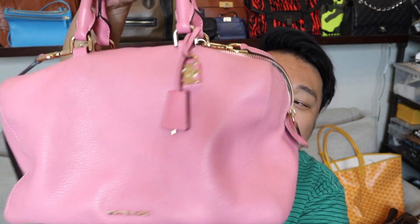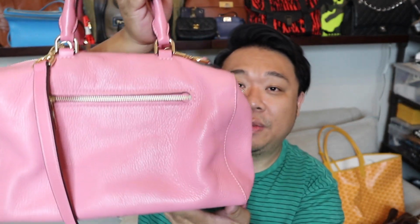For handbag rehabs, I know I haven't had any new handbag rehab videos. I promise I will film one very soon. But this one actually just turned out being really dirty. It had marks just all over it, and they cleaned up beautifully. So now it's pretty much all gone.